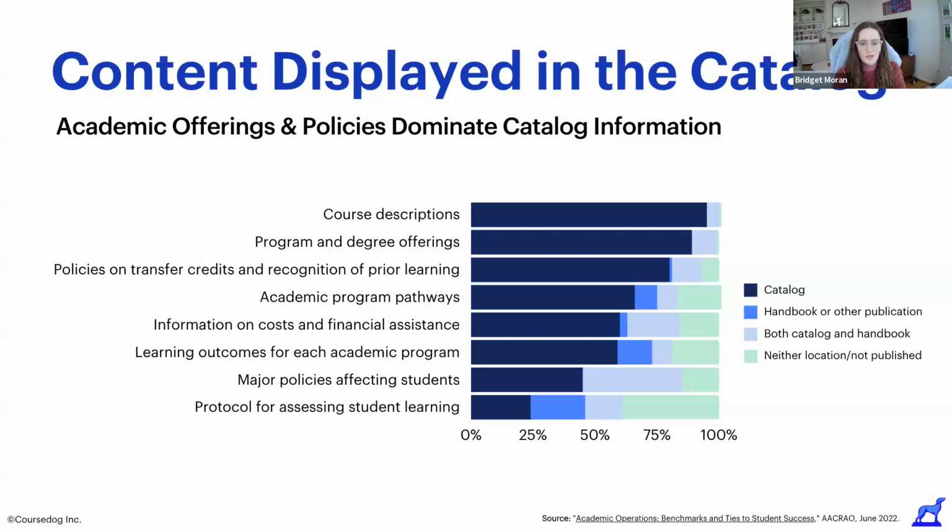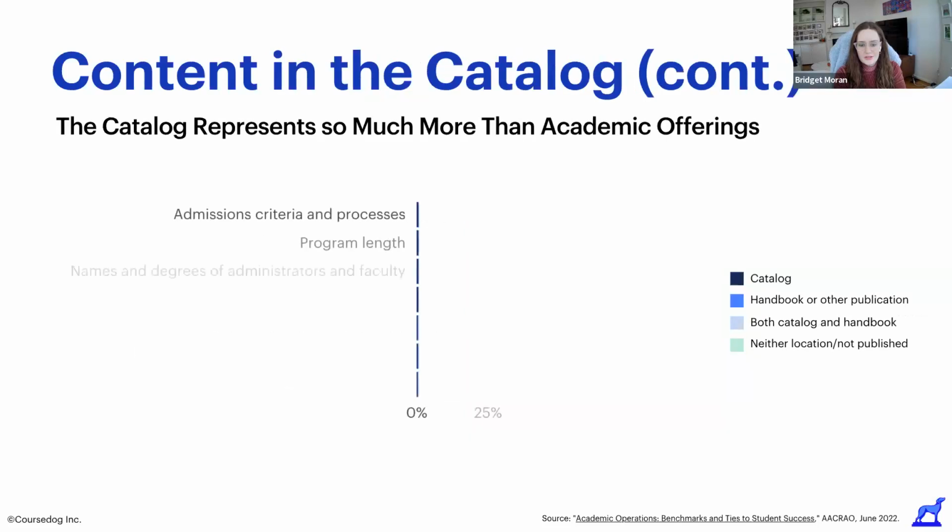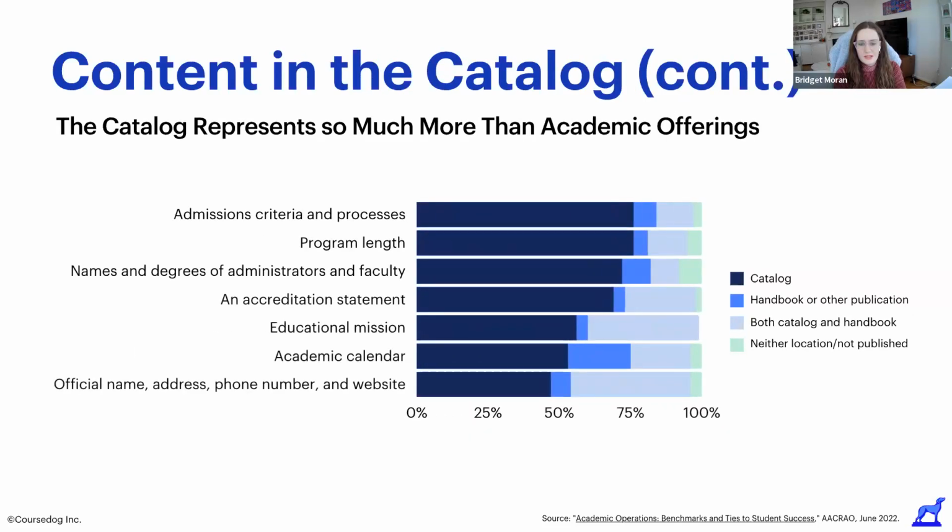But there are also a bunch of other types of information included as well. Institutions include information such as learning outcomes, program pathways, and other various policies. And we actually couldn't fit all of the information on one slide. So you'll see between the previous slide and this one, there are around 15 different types of information included in a college or university catalog. And I'm sure this probably doesn't include everything. I'm sure all of you on the line could probably add to this list when thinking about what's included in your catalog.